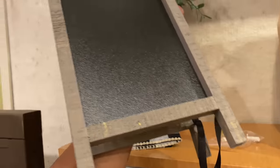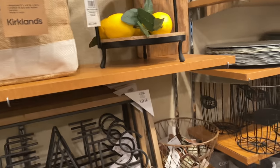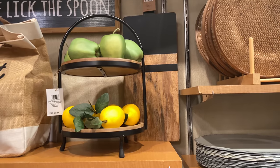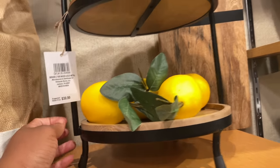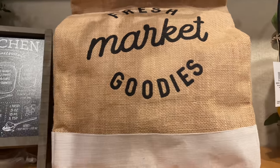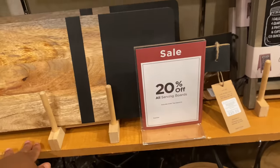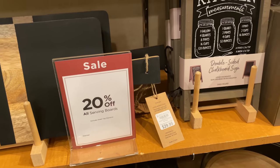Kitchen measurements, it collapses. It is $14.99. And then on the back, you can write maybe what you're cooking that day. That's cute. This is something I probably should invest in, like a little fruit tray. I just leave my fruit on the counter or put it in the refrigerator. We really like cold fruit in our house. But this is $39.99. They got fresh market goodies bag, $19.99. That's cute. It's stylish. So this is 20% off the serving boards, 20% off of $29.99. So essentially about $6 off.